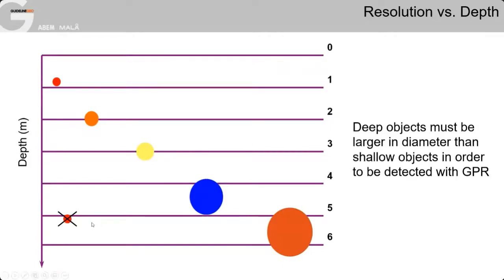The rule of thumb that you can use is that the size of the object shouldn't be smaller than 1/10 of the depth, 10% of the depth. So effectively, if these are meters down the side, if you're at 6 meters, the object needs to be 1/10 of that to be detectable, so 60 centimeters. If you're at 1 meter, 10 centimeters. So as I say, sometimes it will be worse, sometimes it will be better, but that's a good approach to use.